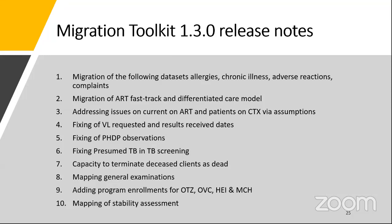Then for facilities that are using programs like OTZ, OVC, HEI, and MCH, there was lack of enrollment data for those clients who are already enrolled. So for instance, if you had an OTZ client enrolled in OTZ, after migration, you find they are not enrolled, and we have been able to fix that. And finally, mapping of stability assessment. If you had done a stability assessment for a client previously, and then you migrate, you should be able to find that assessment existing post-migration. So that is on the release notes.